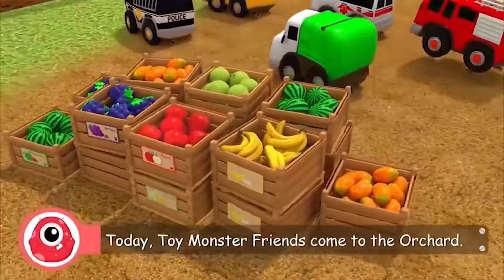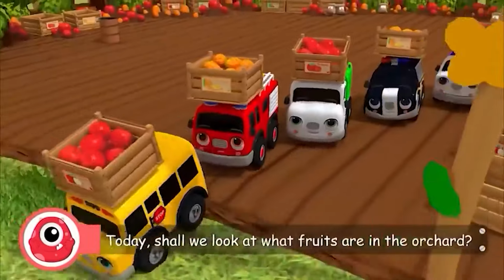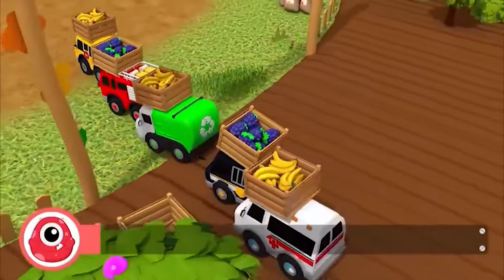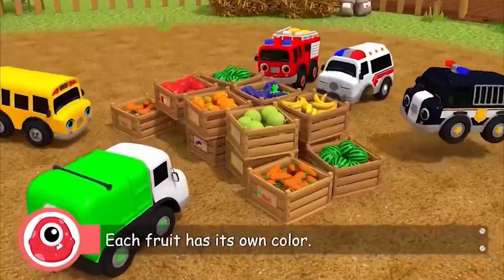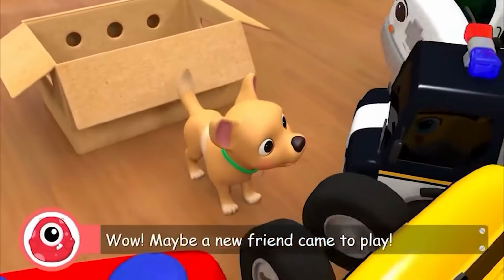The orchard has a lot of delicious fruits. Today, shall we look at what fruits are in the orchard? Each fruit has its own color. Let's study colors if a new friend came to play.